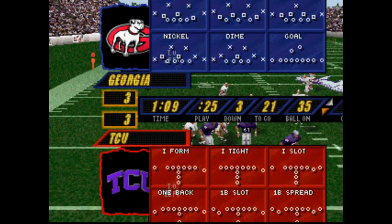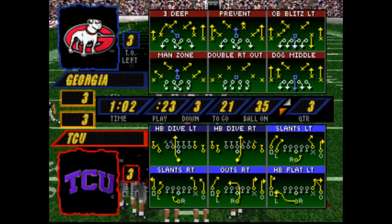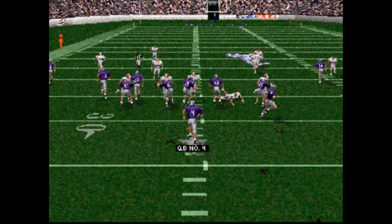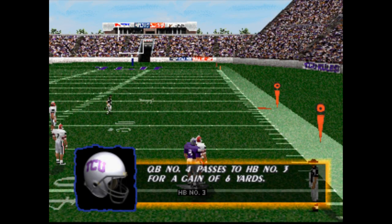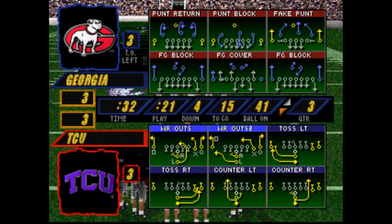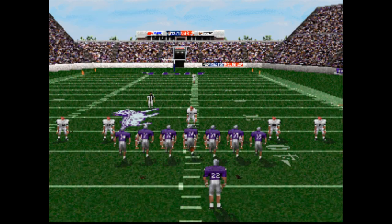Pass complete to number 3 for a short gain. Third and long at the 35-yard line. Pass complete to number 3 for a gain of 6 yards. Fourth and 15 at the 41-yard line.